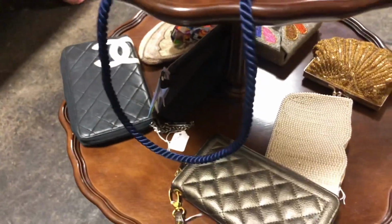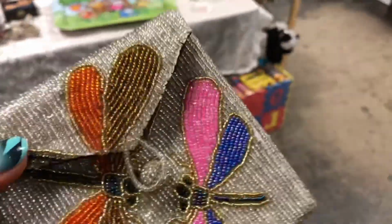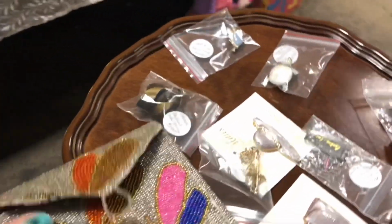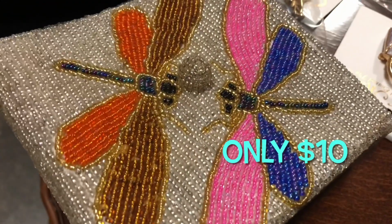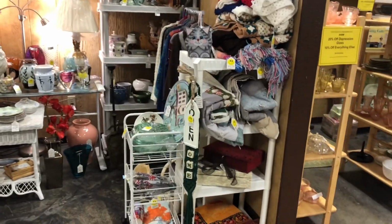Some purses. Slightly vintage, but okay, but now this one. Wait a minute. Now this one we're talking. Let me see how much that one is. Hang on, I'm going to see how much that one is. Okay, I'm done. That took about 35 minutes.